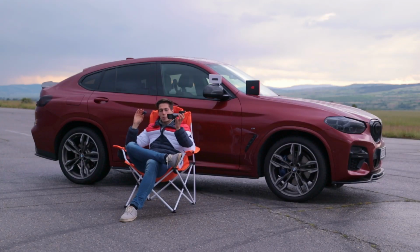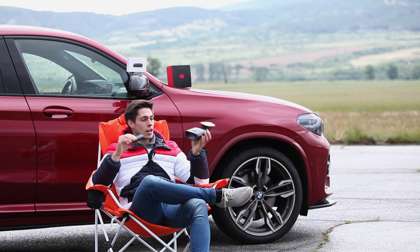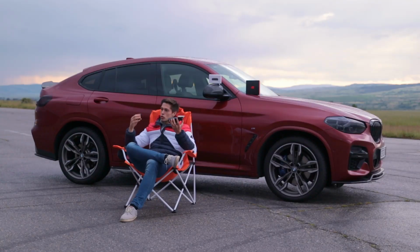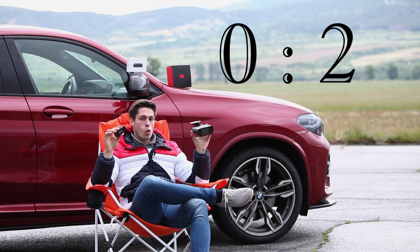Next up is coming the build quality. Both devices are made really nice. They feel durable, they look solid and very nice to the touch. So this one gets a draw.